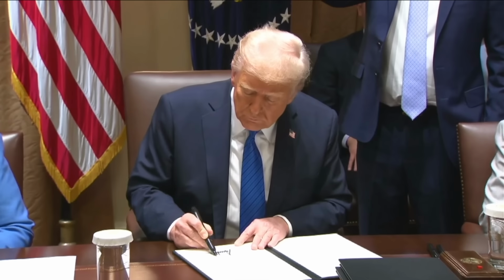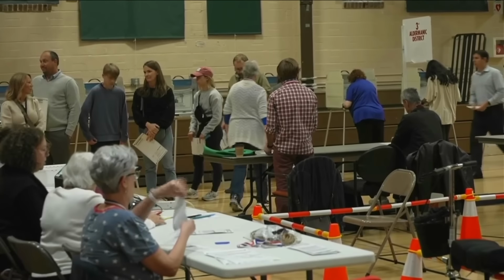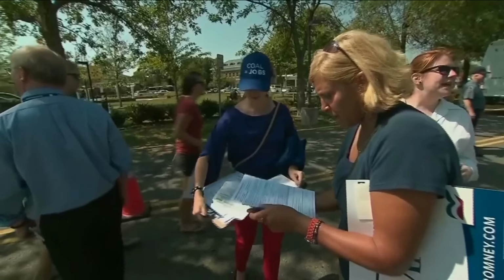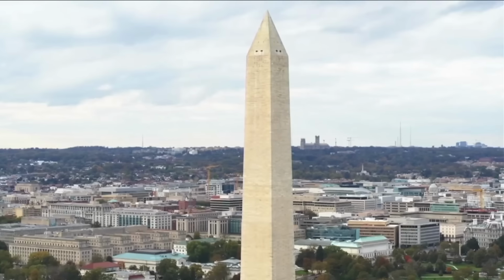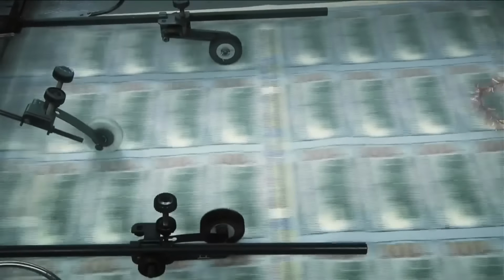An executive order President Donald Trump signed yesterday boosts proof of citizenship requirements for voting in federal elections. It faces legal hurdles, including a Supreme Court ruling that a generic voter registration form is sufficient. Plus, state and local officials run elections, not the federal government. Trump's order tries to overcome that by using funding threats as leverage.